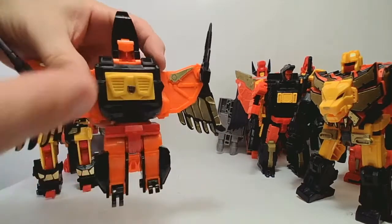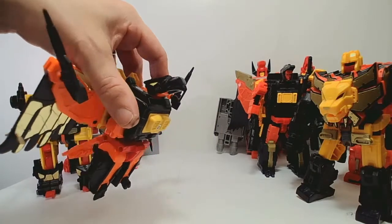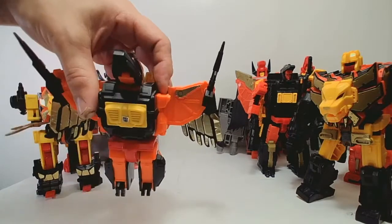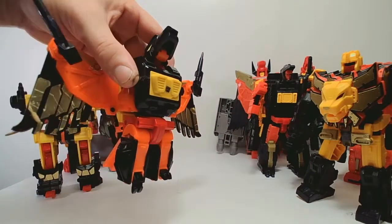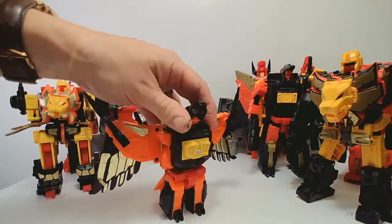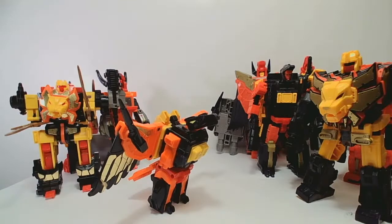Yeah, you can see his face, but it's not even that noticeable because most of the time you have the head angled at some point. And it would be a beak face. So yeah, I really like Dive Bomb. I think that he is just a really well done toy.